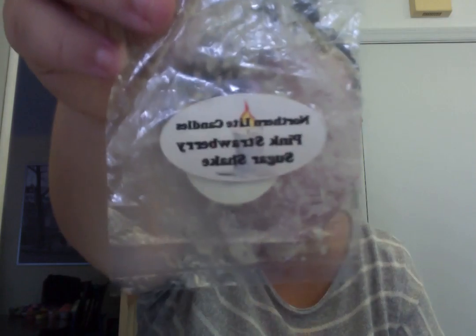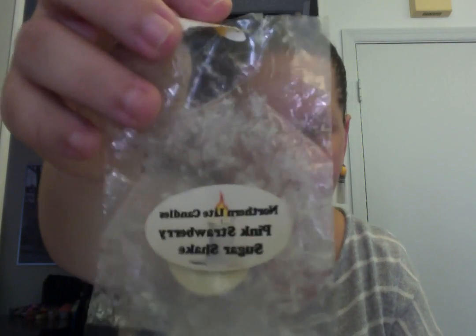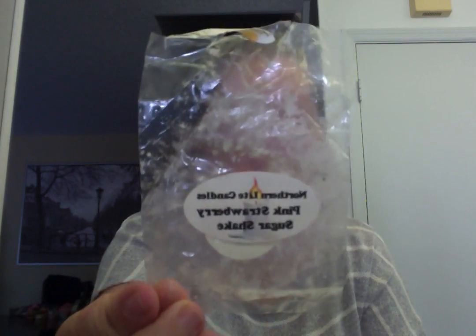Moving on. I melted something that I got in a D-Stash package. It's from Northern Light Candles, Pink Strawberry Sugar Shake. I've never heard of this company before. I decided to try it. I tried this in my warmer at work, and I really love this. This is definitely a very strong pink blend.